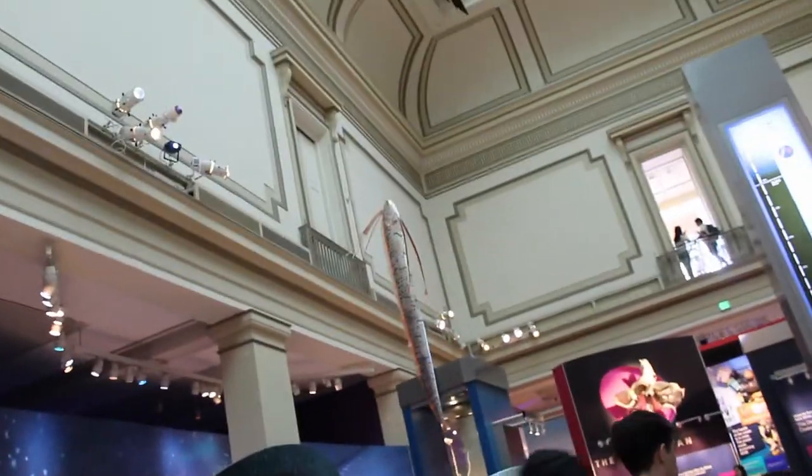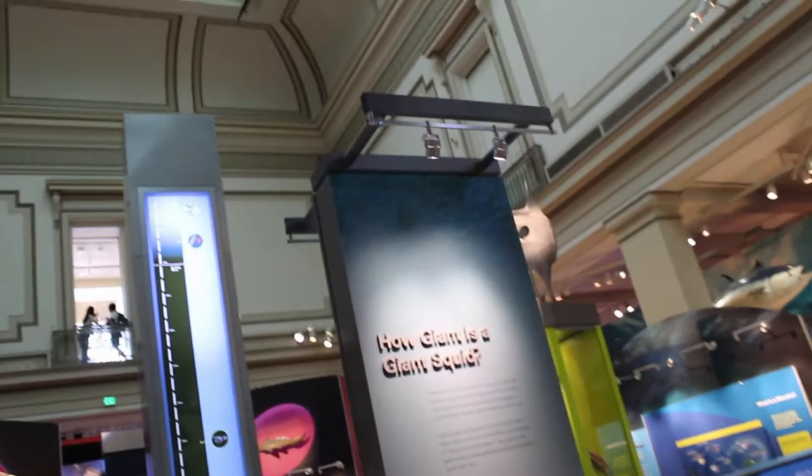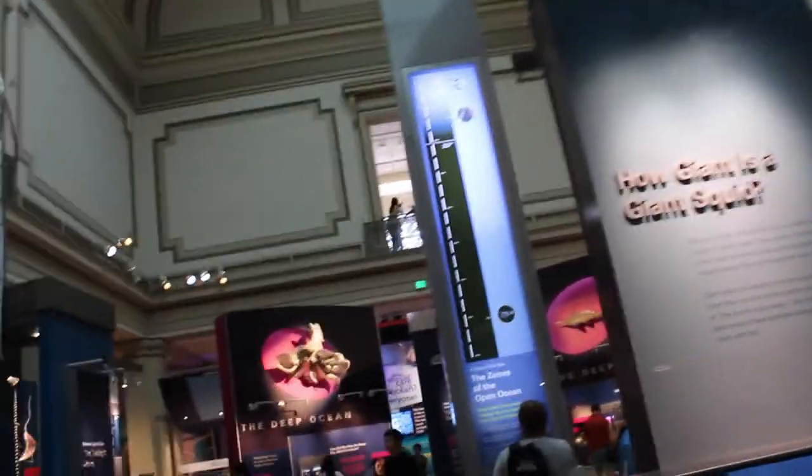Here's some squid. How giant is the giant squid? That's an interesting question. How giant is the giant squid? And there he is, right there, preserved in his cave. So his tentacles go way down there to the right, and here's his body right there on the left.